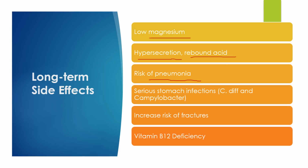Serious stomach infections, ones known as C. diff or Campylobacter, those can occur. Again, I'm sure that has to do with the decreased pH or acidic environment of the stomach, so those bacteria can survive. Increased risk of fractures. There does seem like there is a chance, especially like wrist and arm. I think the studies have kind of shown there's definitely a risk there. Again, probably after being on this type of medication for years. And a vitamin B12 deficiency can occur, again, like we touched on with magnesium.